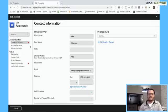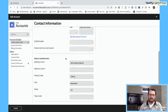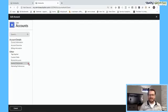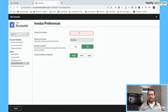If there's certain things missing, you'll have this little red triangle. When you click on it, it's going to say, hey, we don't have a property name. So we're going to put that in here. And it looks like invoice preferences was not selected. So we can go in and put name on invoice. So it's great because it makes sure you've got good data in to have good data out. So when you go to send out those invoices or do those different reports, all the key things you need are in here. So really great job by the SA development team here.